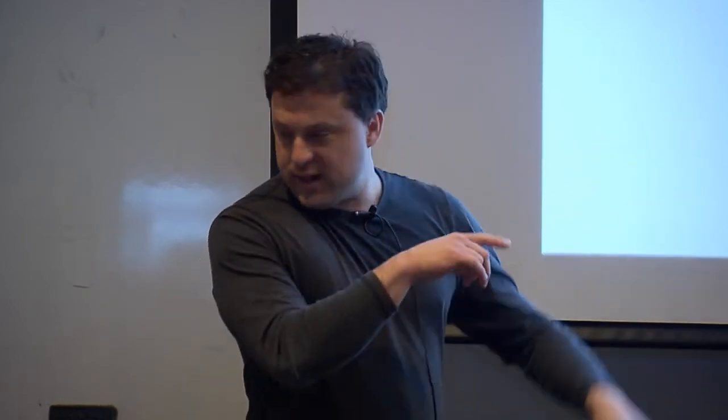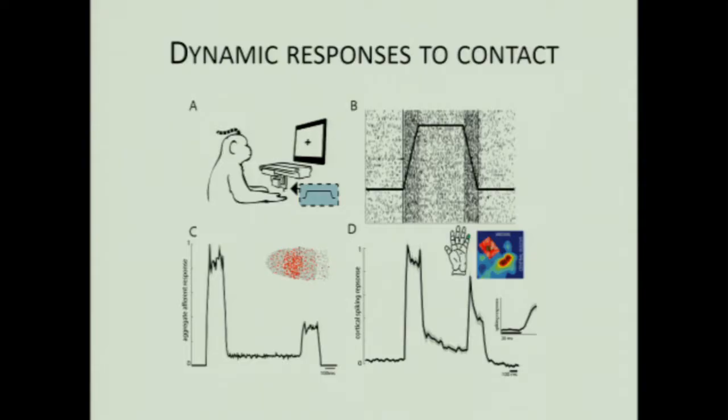Everything I've shown you here is just flat trains, where we're just tracking pressure, right? And it turns out that is not at all how the brain encodes contact events. What happens is shown here: when you indent the skin, you have these monster transients at the onset and the offset of the indentation, and very weak, like 10-fold weaker, activation during maintained contact. And this is true in the nerve, and this is true in the brain.